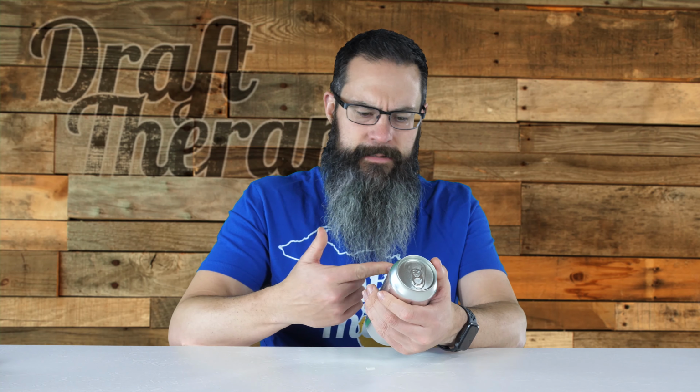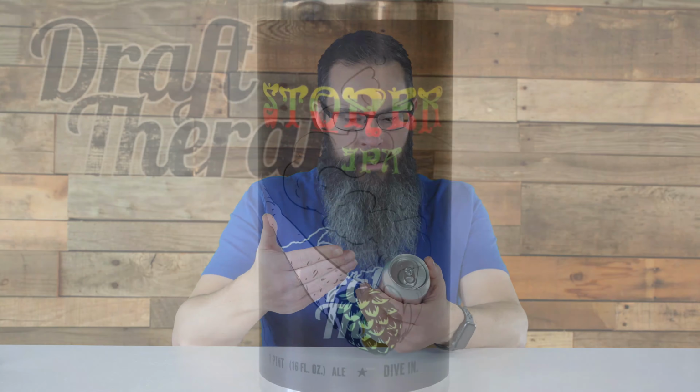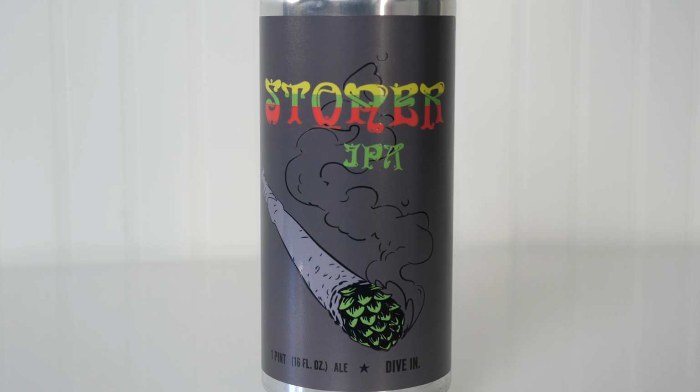So taking a look at the label here, let's look at the front. It says Stoner IPA. It has some kind of yellow, green, and red colors, like a flag almost. And it has this weird, really kind of crazy, like those hand-rolled cigarettes that you see people with. And it has a hop cone at the end in green. It says 1 pint, 16 fluid ounces, and dive in, which is their slogan.